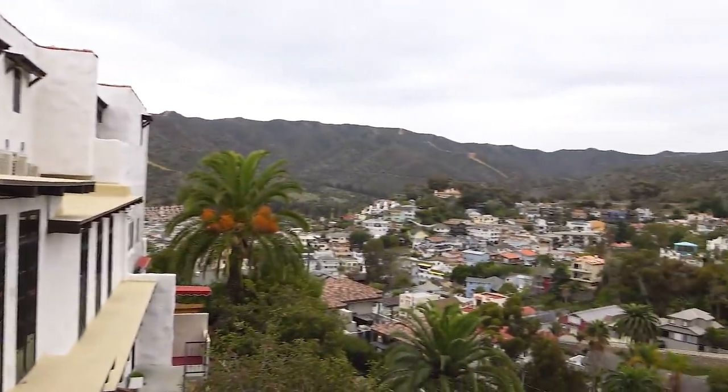So we have arrived in Catalina. We got our nice little ride up to our hotel and it is gorgeous. Look at this. So stunning. Madison keeps saying that it looks like Italy to her, which I agree. It's just like a beautiful little hillside. And now we're going to our nice little room, and then I guess there's a rooftop terrace to explore and the whole town.